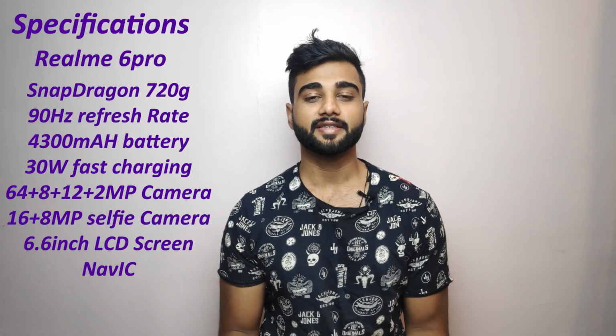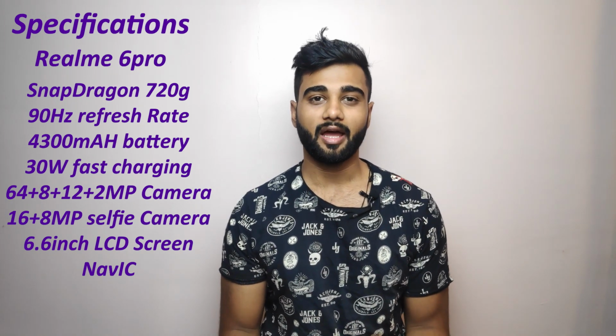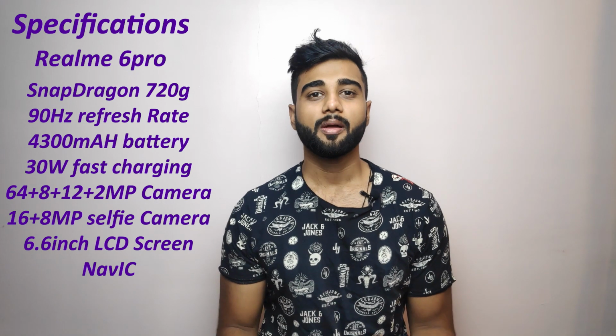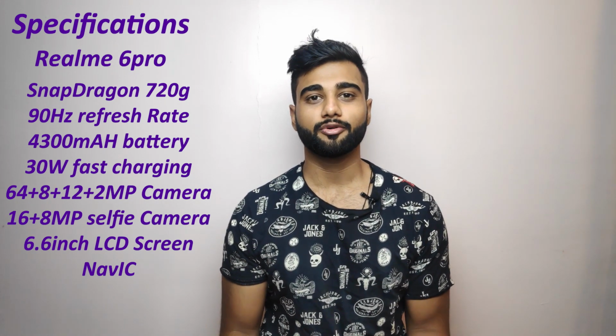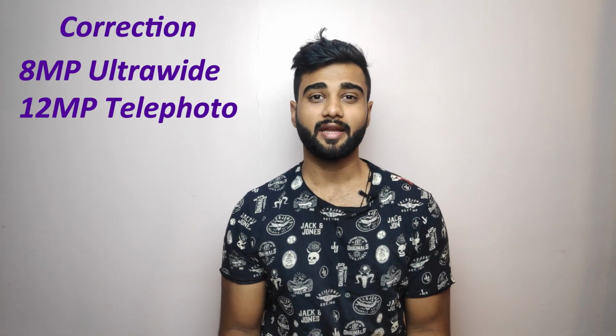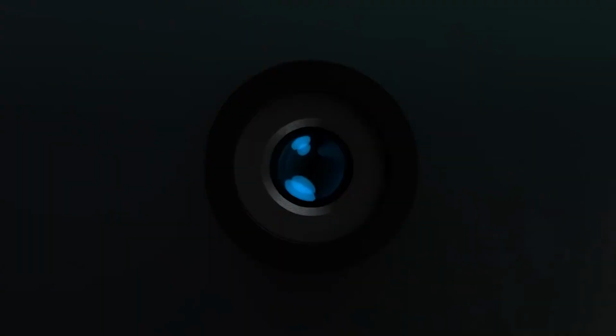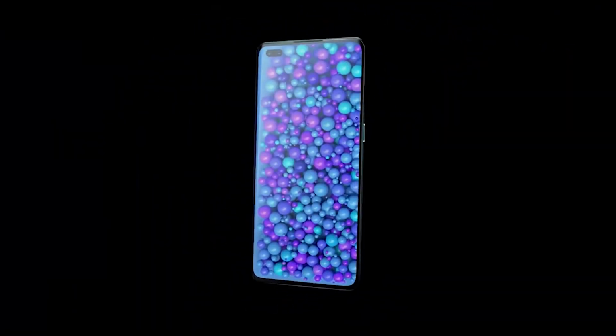It also has the Snapdragon 720G processor, NavIC support, and a 64 megapixel main camera with 3 more cameras: a 5 megapixel ultra wide, a 5 megapixel macro lens and an 8 megapixel telephoto lens. You also get 20x hybrid zoom capabilities on the Realme 6 Pro. It also has a 4300 mAh battery and a 30-watt, yes, a 30-watt fast charger.